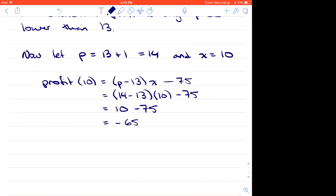That doesn't sound good, right? But we know that it's higher than the shutdown point because it's eating into our fixed costs. It's taking 10 off of our fixed costs, which we would have had to pay anyways. So even though it's a little counterintuitive, we don't like dealing with negative profits, but they happen for some amount of time until we reach our break-even point, which we'll talk about in a second.